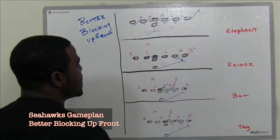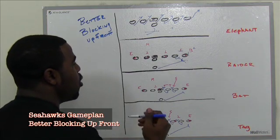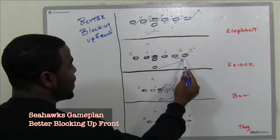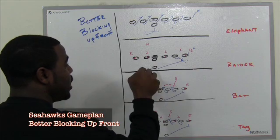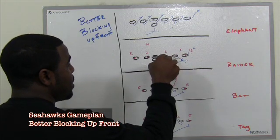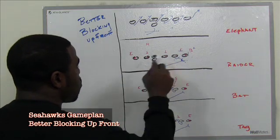Another example of protection is a Raider call, and that's protecting yourself versus an overhang defender, which is this outside backer on the outside shade of the tight end. So what the Raider call does, it alerts the back that, hey, you have the overhang defender, and the play side tackle has his man on right there. So that is a Raider call.